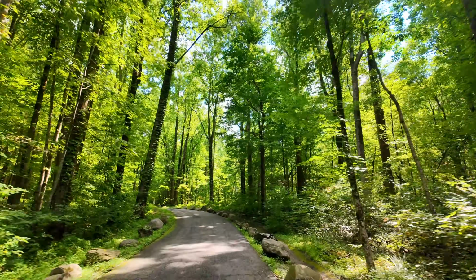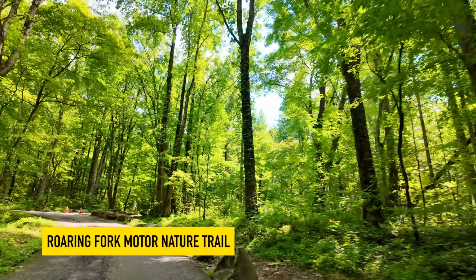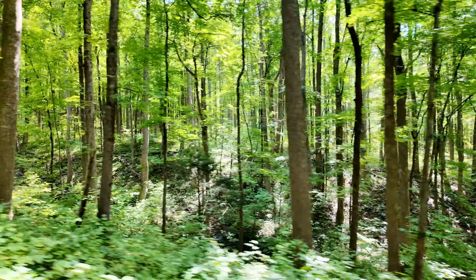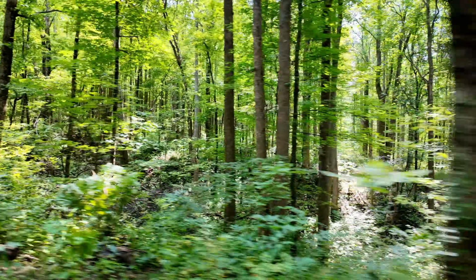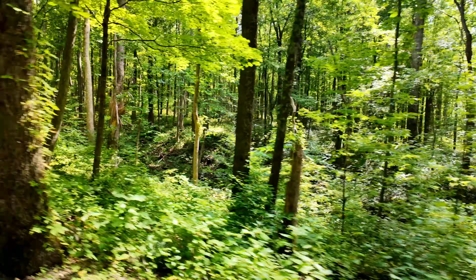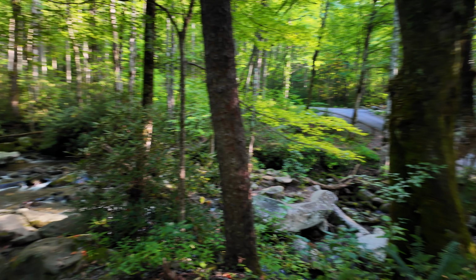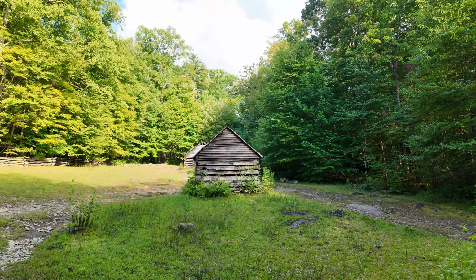Our next favourite place in Great Smoky Mountains National Park is the Roaring Fork Motor Nature Trail, one of the most immersive drives in the Smokies. While Cades Cove is about open valleys and wildlife, Roaring Fork is about being inside the forest, with rushing streams, mossy rocks, waterfalls, and historic Appalachian homesteads.